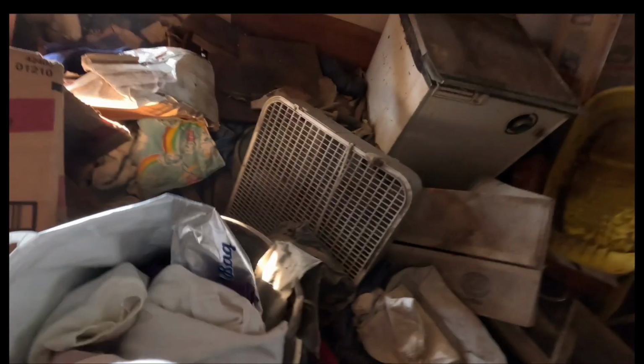I keep telling myself it's not worth it to go through this stuff, but then I just keep going through it. Oh, Brazil. What's really sad is there's toys like Ninja Turtles, but they're just in such rough shape that there's no way I think they'd be worth anything.